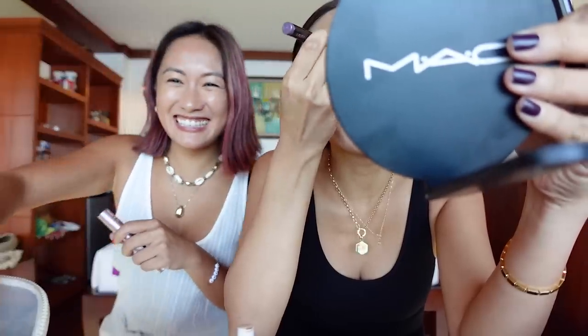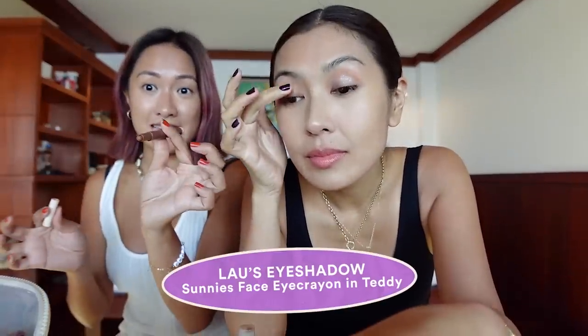Because, you know, nakiki-Gen Z ako. Gusto ka nang may glitter. Ang ganda nga niya. Ayan. Uy, tinatakpan mo yung mukha mo. I'm using Teddy na Sunny's Eye Crayon. Actually, I like naman all colors because it's all like nude, browns, camels. Pasok siya lahat. Alam mo yun? Like, the skin tone ko. Parang na-over ako sa glitter. Can I see? Ay, hindi naman!